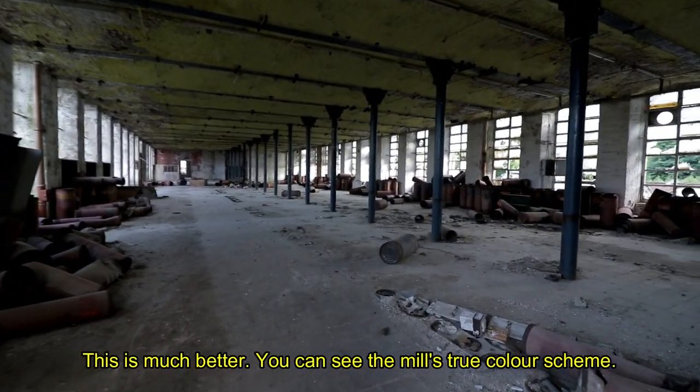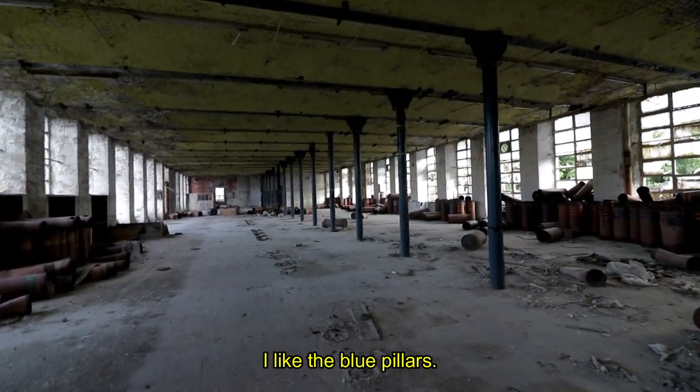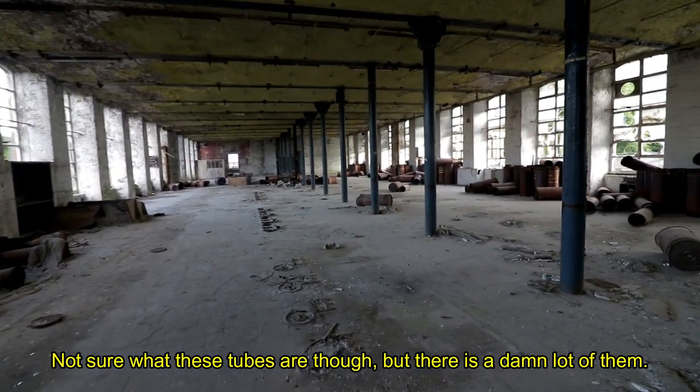This is much better. You can see the mill's true colour scheme. I like the blue pillars. Not sure what these tubes are though, but there's a damn lot of them.